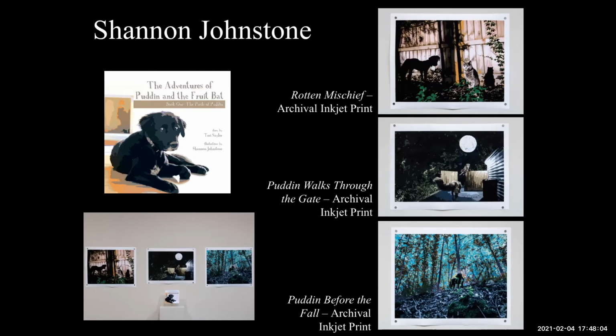It was a true collaboration in the sense that I would make a picture and she would edit the story a little bit, and then I would edit the pictures. We'd go back and forth like that. And this all happened since the pandemic. So it was really a great way to have our creative juices flowing, even though we were apart.